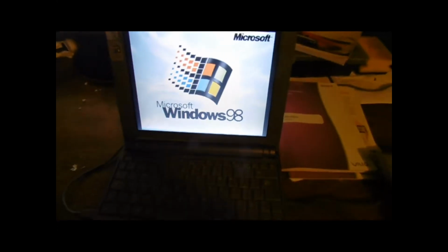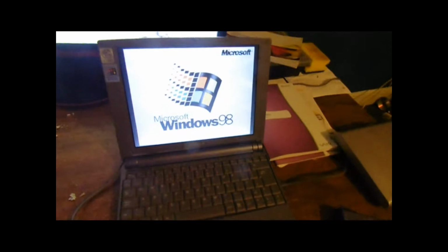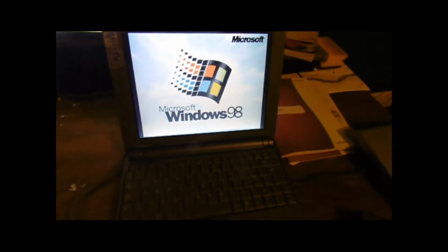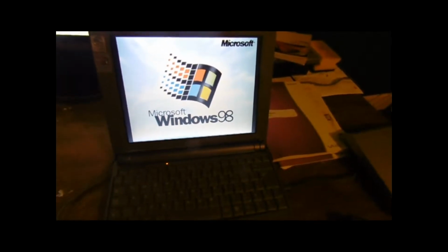This thing sold for about $2,500 when it was new, at least the US price. I don't know what the UK price was. Probably the same, because they like to rip us off in that regard. Usually if something's $2,500 US, it's the same in pounds, which doesn't make any sense. And as you can see, she's not as fast as modern technology by any means.